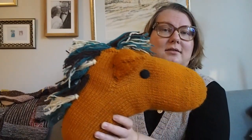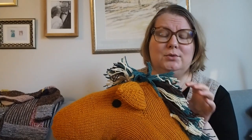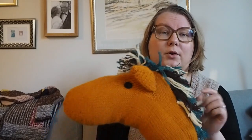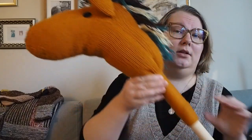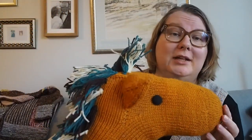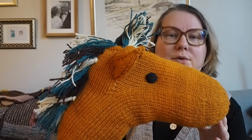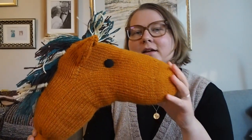I don't even know what to say about this, but I made the kid, is this called a hobby horse in English? I was supposed to check that, but I completely forgot. But you can see what this is. This is a toy that the kid can ride. In Finnish it's called keppihevonen, but I think it might be a hobby horse in English, I'm not sure. I need this this fall.